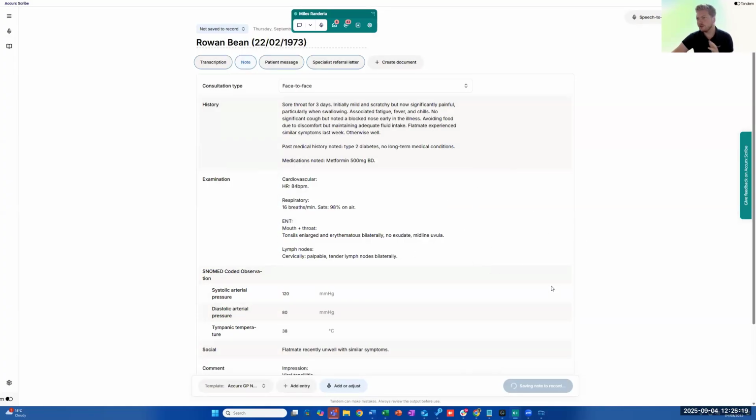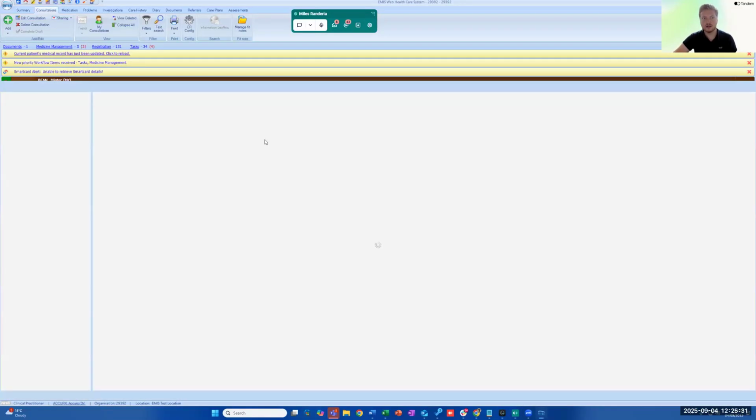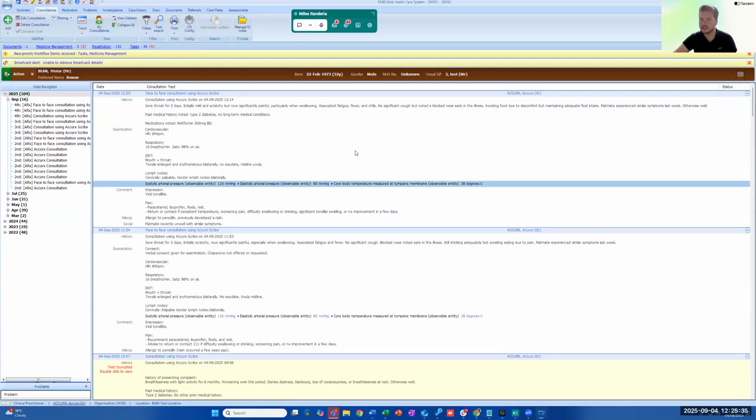And then basically the flow here will be the same as if you've ever had a colleague edit like a medical note in EMIS when you've been looking at it. So you'll get a little banner here in EMIS that will flag to you that the record's been updated. So if I just click that, you'll see here we've now got our consultation with our observational coding and everything as we discussed. I think that's the main part of the demo. So I'll hand back over to Kate.